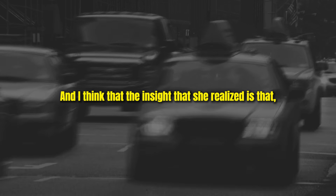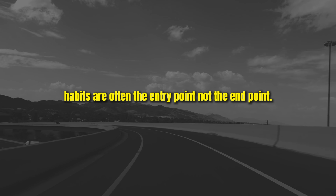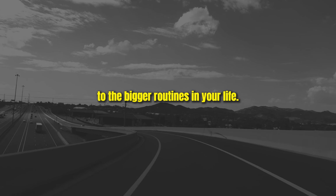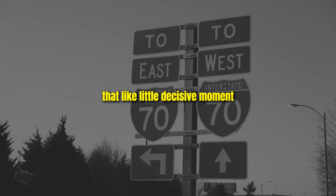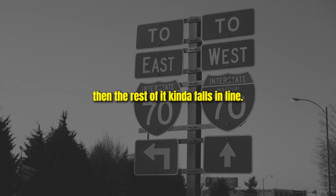And I think the insight that she realized is that habits are often the entry point, not the end point. They're the cab, not the gym. They're like an entrance ramp to the bigger routines in your life. And if you can master that habit, that like little decisive moment that determines what happens in the next chunk of time, then the rest of it kind of falls in line.